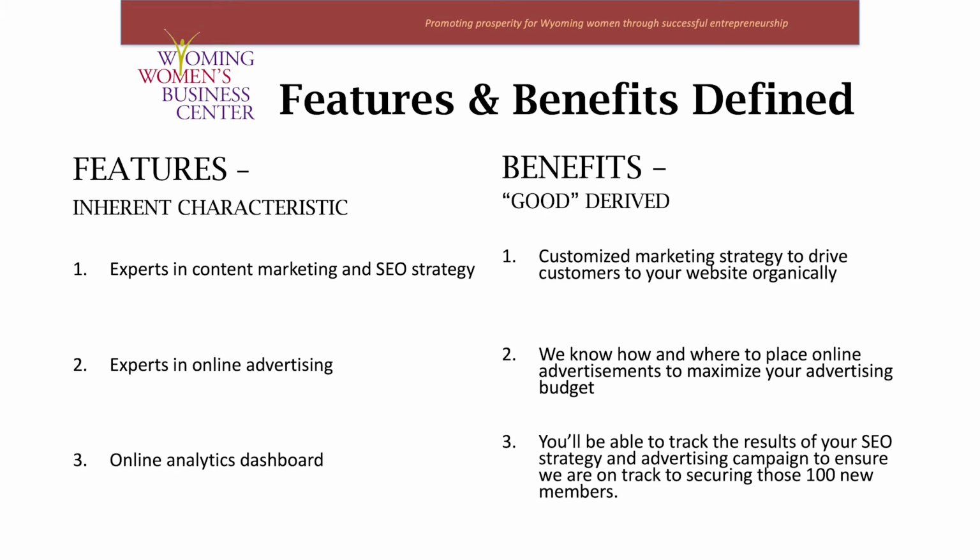So if we combine a feature with a benefit, it's going to sound something like this. We have in-house experts in content marketing and SEO strategy. And what that means to you is we can offer a customized marketing strategy to drive customers to your website. All right, let's go through the next 2 features and benefits and see if you can follow along and role play with these with me.